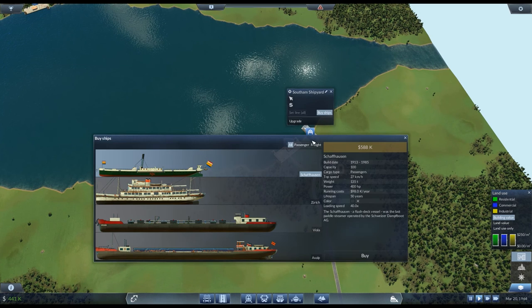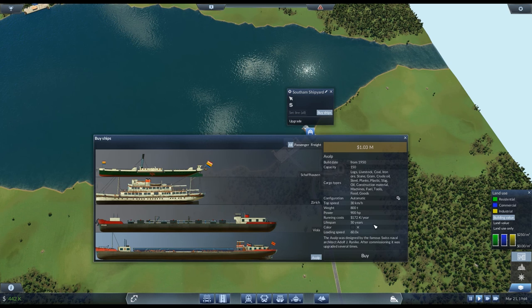So let's have a look at what ships we have available. We've got the Axel P, I think it's called. It's $1 million to get one, but they're quite cheap to run, actually. 172,000 a year. But they are quite slow, so thankfully the distance is very short. But with the huge capacity they have, we could probably only really run into issues with frequency rather than capacity. So two of these would work just fine.